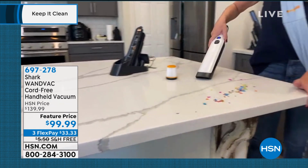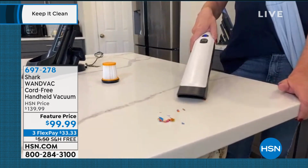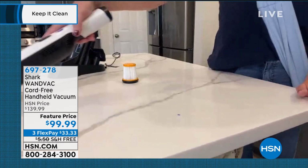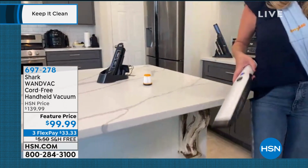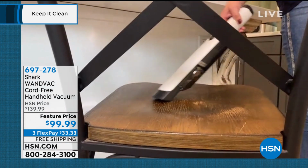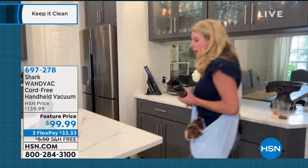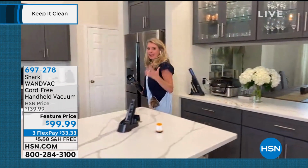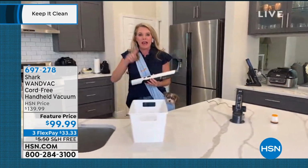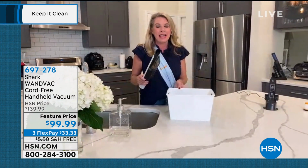Whether you're a crafter, a cooker, a hairstylist, whether you're just doing your hair for the first time or doing your hair every day, whether you've got kids, you've got pets, whatever it is, whether you're detailing your car, cleaning out your boat, or cleaning out your camper, whatever it is, this is that grab and go solution. Grab and go. And we can't keep these in stock. The truth of the matter is we sell out of these every single time.